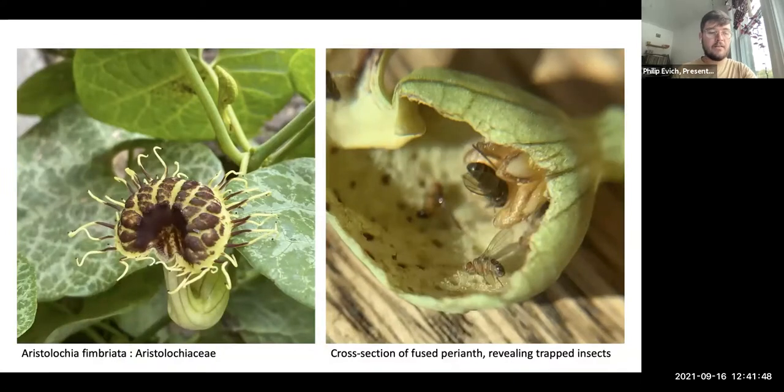All right, the next plant I have is Aristolochia fimbriata of the Aristolochiaceae, and this is a very interesting flower to look at. It has a long perianth tube without any petals or a corolla. And I've cut this flower tube open to reveal the way it traps insects inside of itself to ensure pollination down on these almost crown-like structures at the base of the flower.